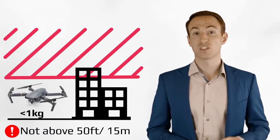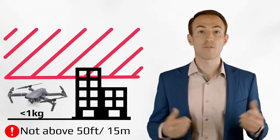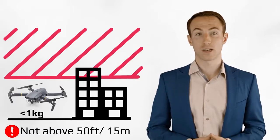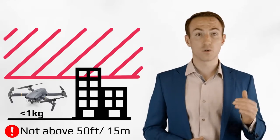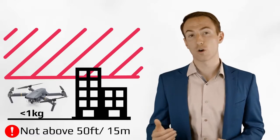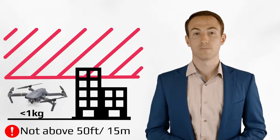This exception was designed so that everyone can enjoy flying light drones in their back garden or wherever they want to fly, and at the time it was written you couldn't get commercial drones less than 1 kilogram. If you want to go above 50 feet or 15 meters, then you should treat your drone as if it's between 1 and 4 kilograms and follow those rules, which we're going to look at shortly.